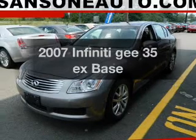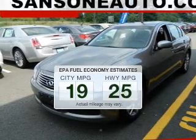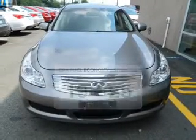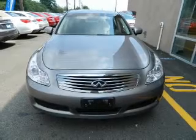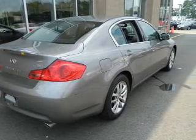Travel the roads in style and comfort in this great vehicle. In the city or on the highway, you'll spend less time at the pump with this fuel-efficient vehicle. The powertrain includes all-wheel drive with a solid six-cylinder engine driven by a five-speed automatic transmission. Brake safely with the anti-lock braking system.